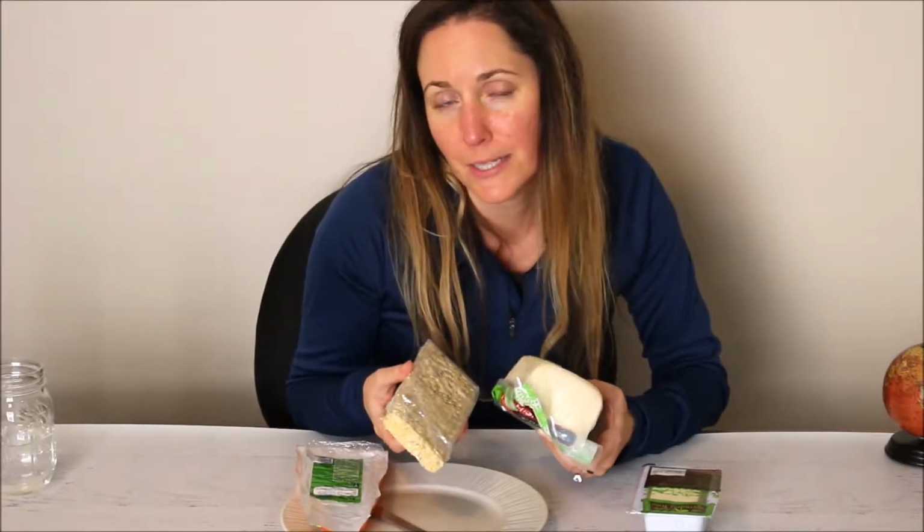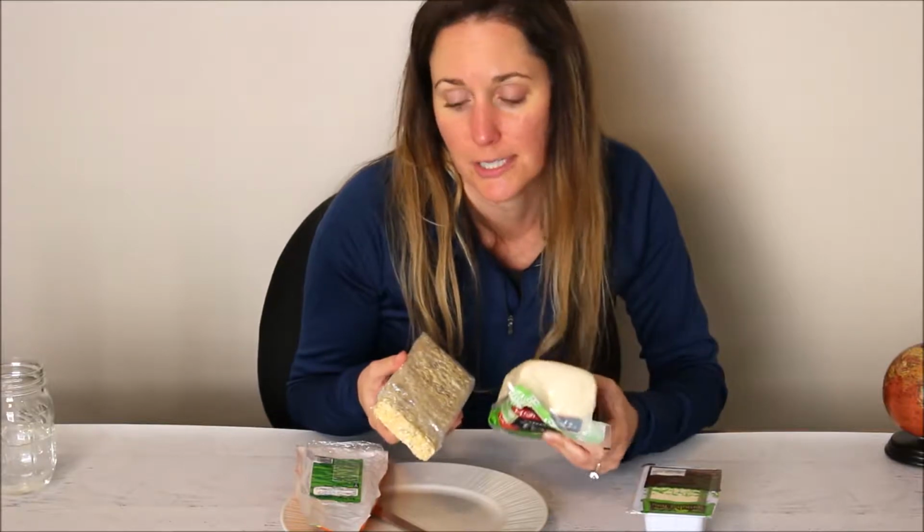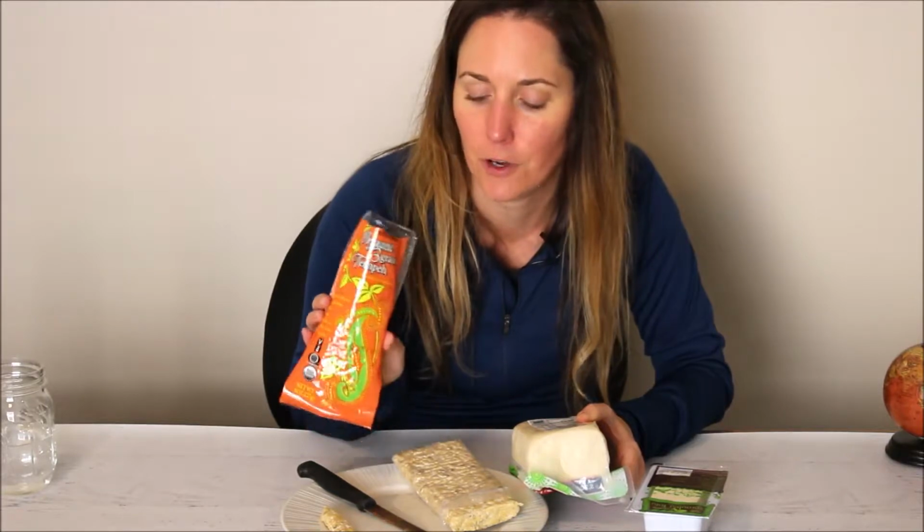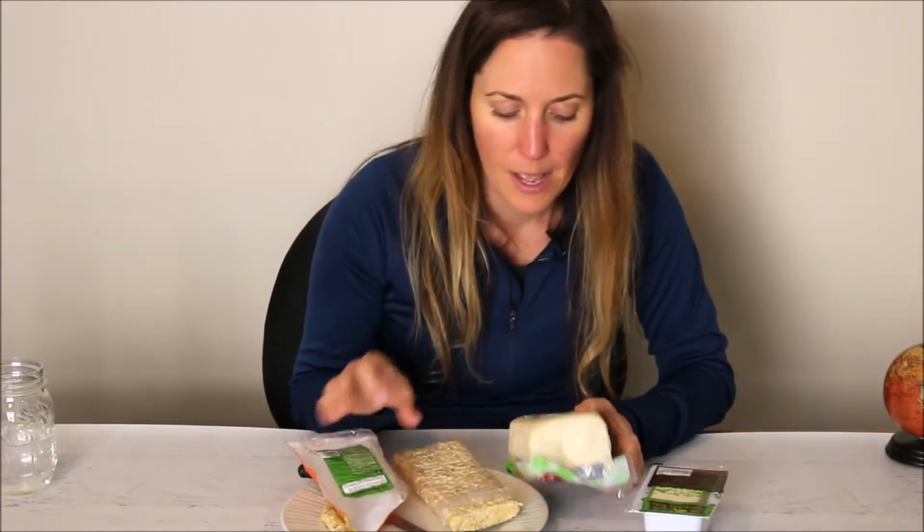From a cost perspective, it can range considerably. This is not an advertisement for Trader Joe's, but I tend to find the most economical choice of tempeh is at Trader Joe's. It's $1.99 for a package, so I stock up on several when I'm there. This one's going to be about $3 because it's the higher protein.